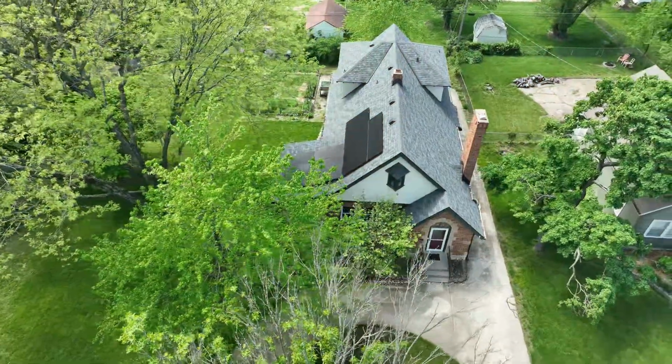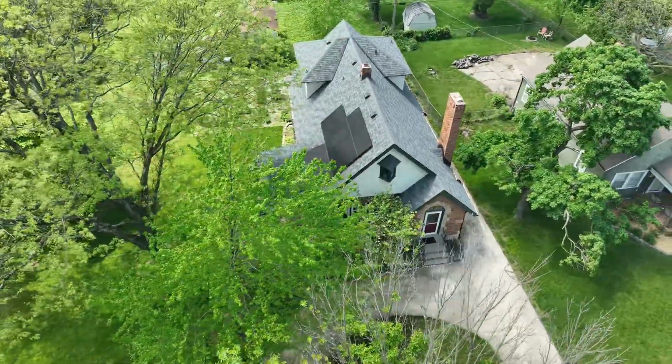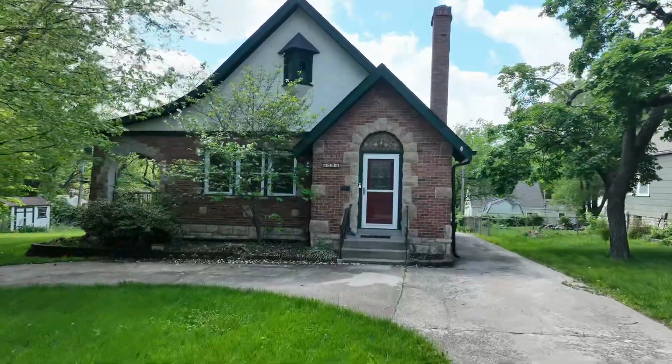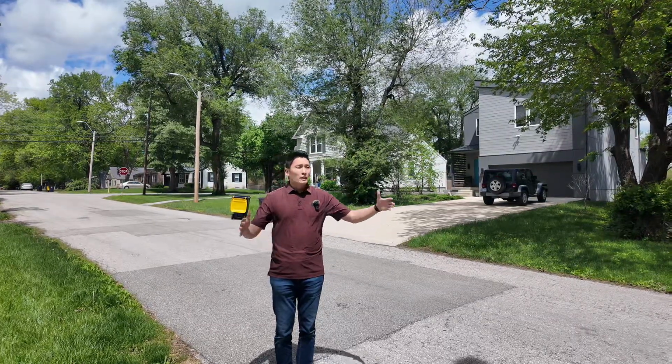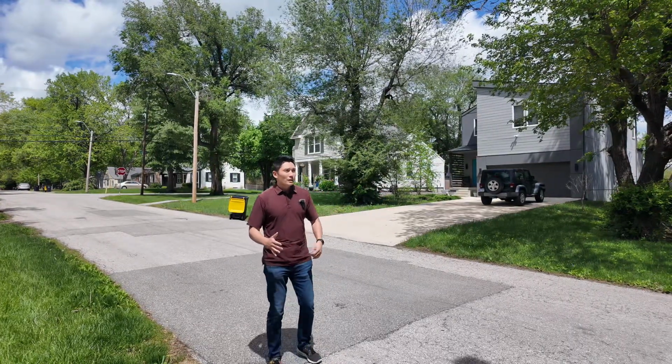We are back at that first home in the West Waldo neighborhood, and before I show you this beautiful Tudor home, I want to show you a couple of things that are characteristics of these Waldo neighborhoods. Number one, no sidewalks. It's a little bit hard to walk here because you don't have sidewalks.